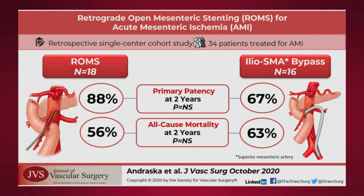All patients at the University of Pittsburgh who presented with acute mesenteric ischemia from 2008 to 2019 were included. 34 patients either underwent mesenteric bypass or retrograde stenting in approximately equal numbers. The procedural time in the OR was significantly longer with a bypass, and at 1 year, only 1 stent thrombosed, requiring a later mesenteric bypass.